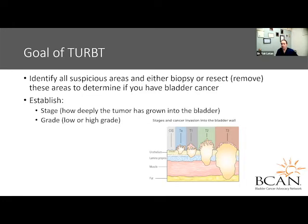Cancers of the bladder arise from the lining, which is called the urothelium. This is a lining that starts in the kidney, goes down the ureters, which are the tubes that carry urine from the kidney to the bladder, goes to the bladder, and then it lines the urethra.